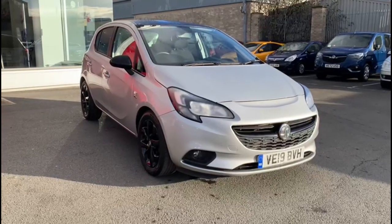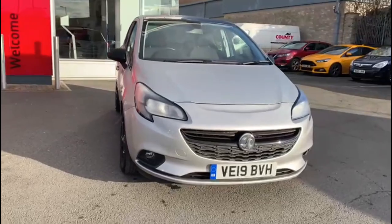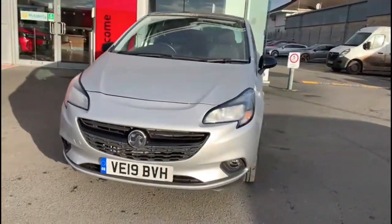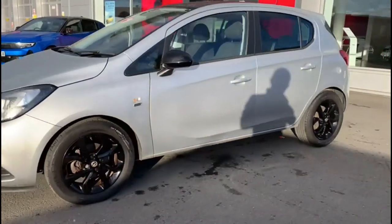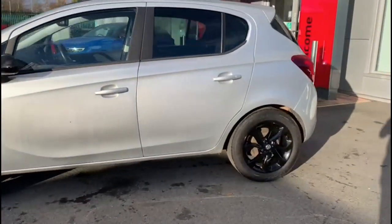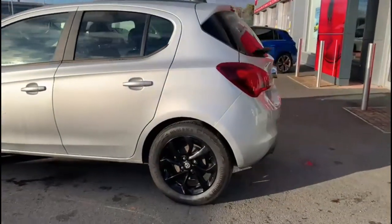Welcome to Baylis Vauxhall. Here we're viewing a Vauxhall Corsa 1.4 Griffin 5dr. This model's coverage is 13,373 miles and is finished in silver. It also comes with a Baylis warranty with the option to extend it to up to 36 months.